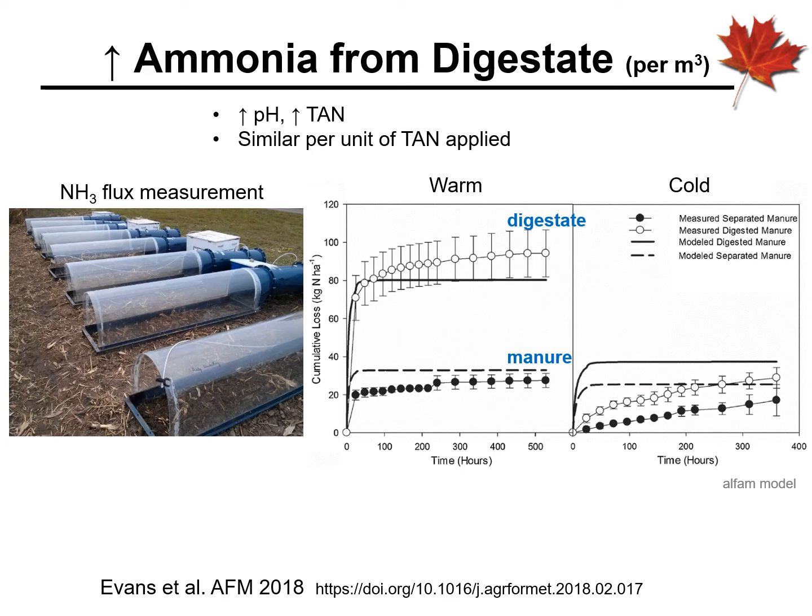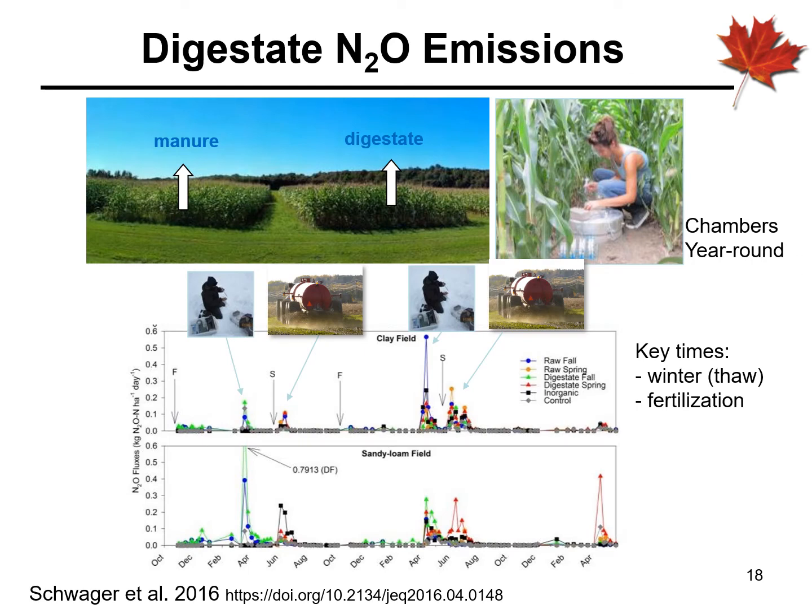And so, because of the pH being higher and the amount of total ammonium nitrogen in the digestate being higher, we get a higher amount of ammonia loss per cubic meter of manure. But if we were to adjust the digestate application rate based on the ammonium content, then we could have a similar amount of emissions. So that's something to keep in mind when applying digestate, is to adjust the application rate.